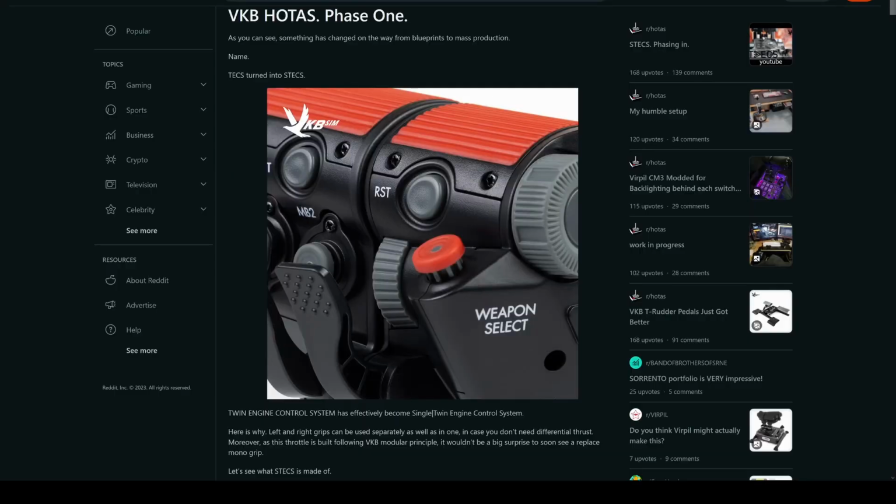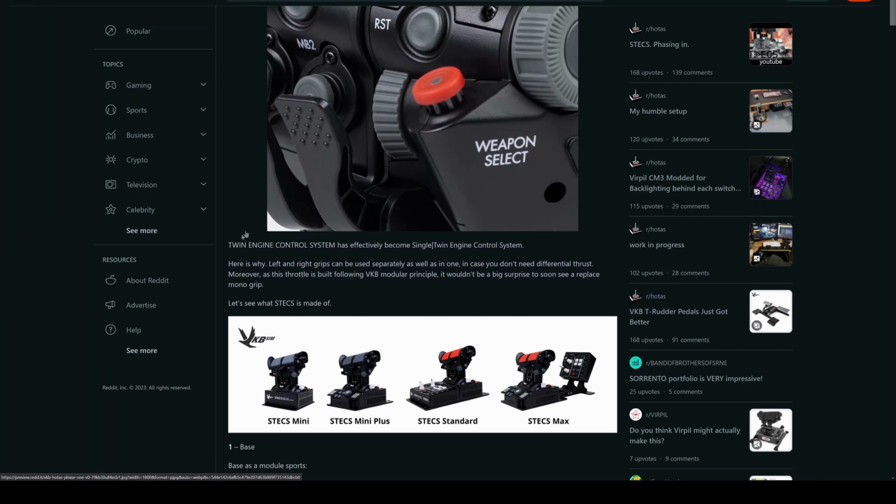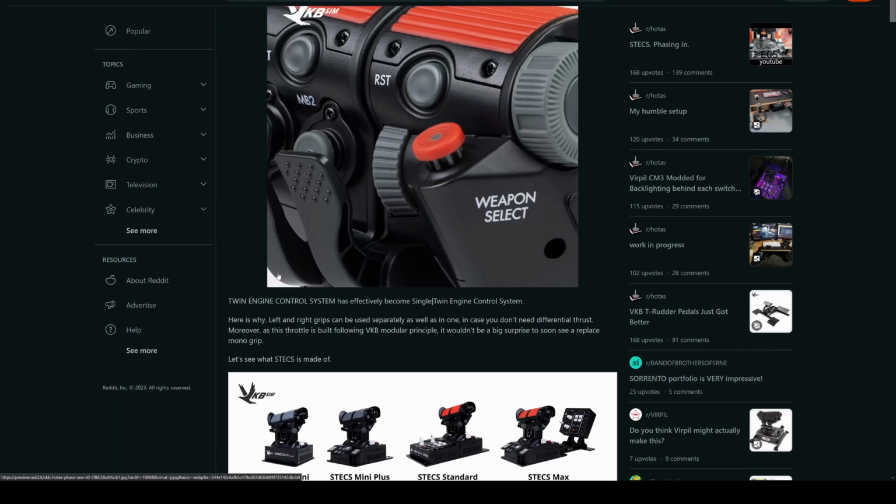Alright, here we go. So VKB HOTAS, Phase 1. That's already exciting because it seems that we're gonna have multiple phases in the future. So, beginning. As you can see, something has changed on the way from blueprints to mass production. First is the name, TECS, turned into STECS. It means that basically a twin engine control system has effectively become a single twin engine control system.